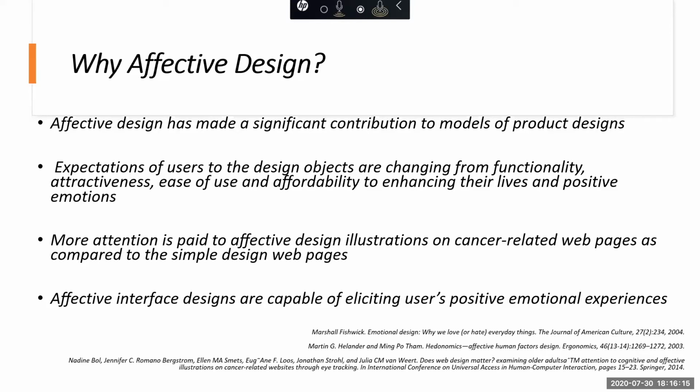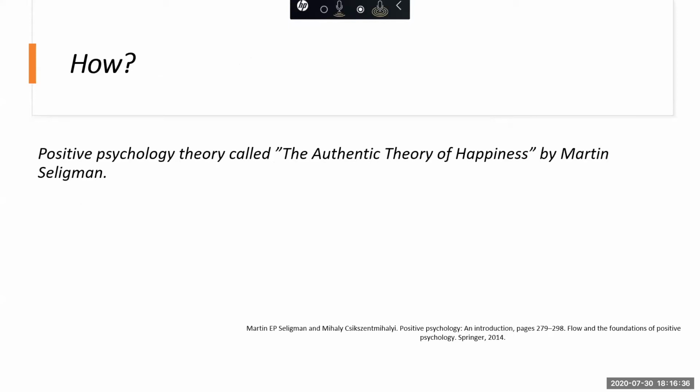We know from previous studies that affective interface designs are capable of eliciting users' positive emotional experiences. So we can provide affective design illustration in the search information design to accommodate emotional needs as well. How can we do this? We have done it by implementing a positive psychology theory, the authentic theory of happiness by Martin Seligman, who is known as the father of positive psychology.